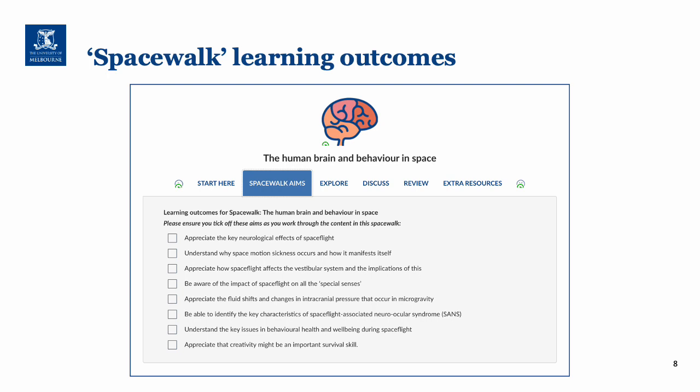The learning outcomes reflect what's included in this block, and broadly that includes the human brain and behaviour in space, looking at the key neurological effects, why space motion sickness occurs and how it manifests itself, how spaceflight affects the vestibular system, the impact of spaceflight on the special senses, the fluid shifts and changes in intracranial pressure that occur in microgravity, the characteristics of spaceflight-associated neuroocular syndrome, the key issues in behavioural health and well-being, and also finally to appreciate that creativity might just be an important survival skill.